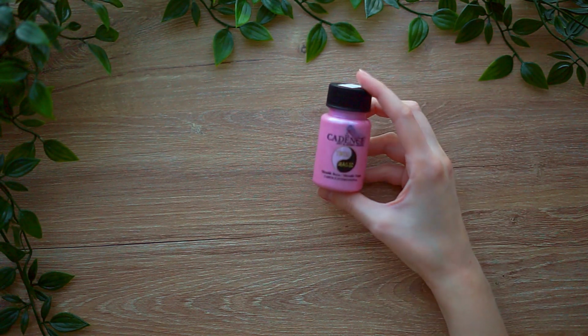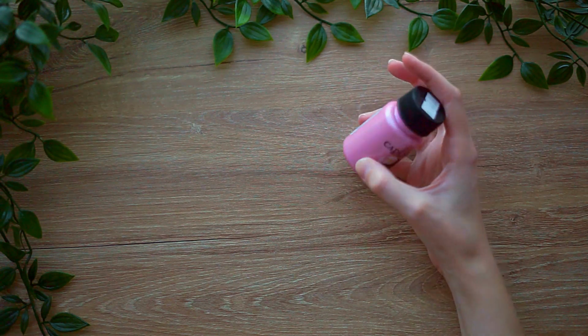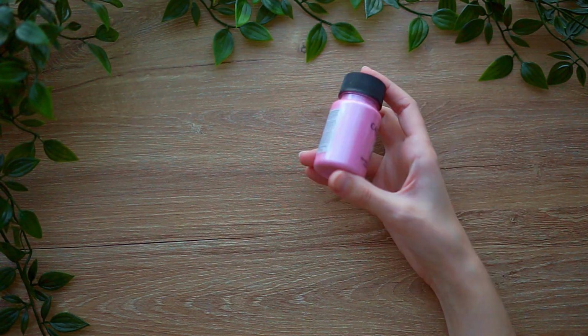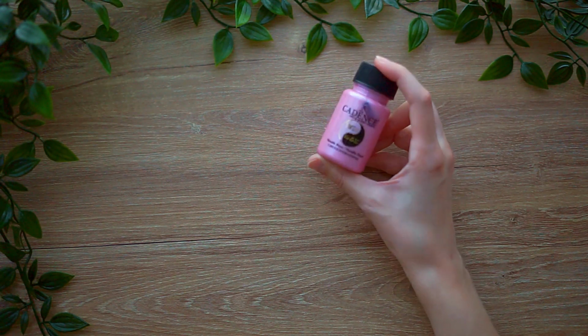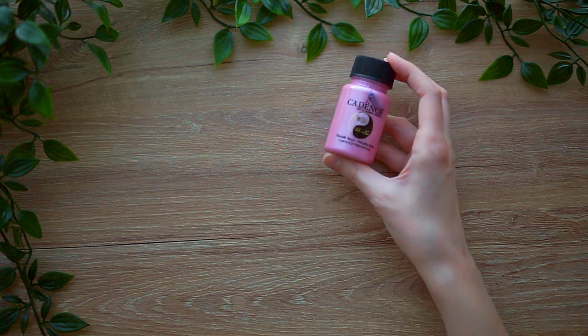The next thing I have is the first of the art supplies that I'm going to show you, and it is a pearlescent metallic duochrome paint. And I don't even know why I got it. I don't know why I'm showing you this. I don't use paints all that much, but I just thought it was very, very beautiful. I don't know if it's gonna catch on camera, but it's pink with blue reflects, and it's just gorgeous, and I really hope I use it sometime in the future.